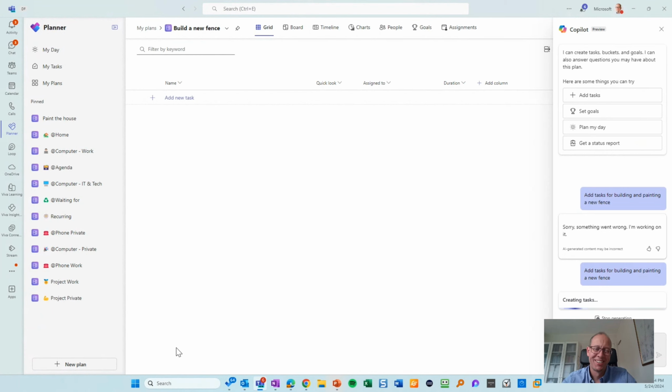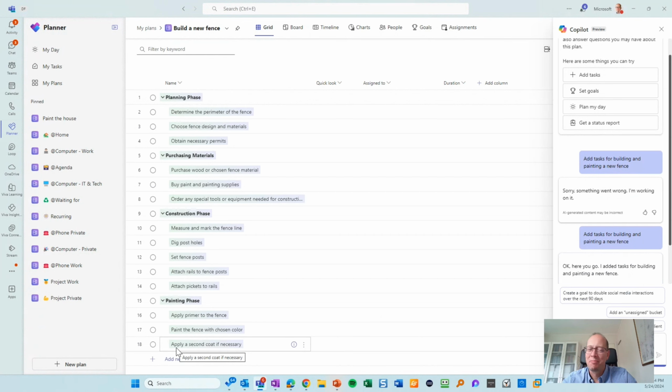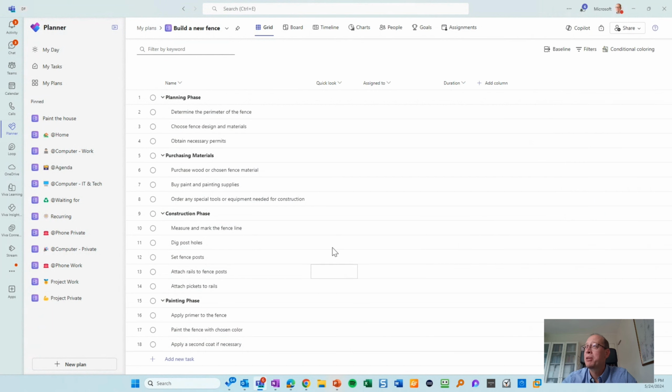Yeah, no, but like I said before, we tried this yesterday morning in the level 2 seminar, and it came up with the list, and of course the next step would be to actually start moving some of those things onto the list and the buckets, and there you go. Okay, so it gives me some grouping regarding planning, purchasing, construction, and painting. So it's a really good start, I think, and then you can add, remove, or modify, but you don't have to do the brain dump yourself and organize it.